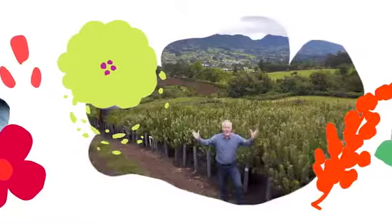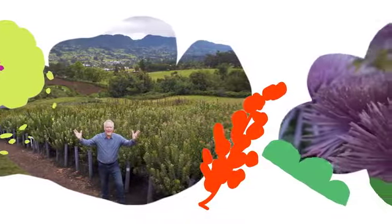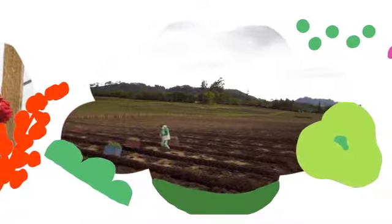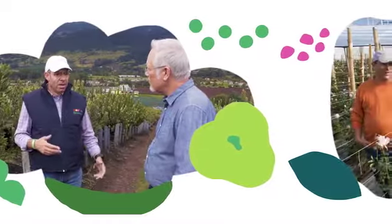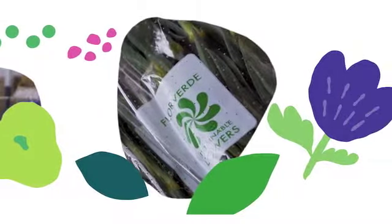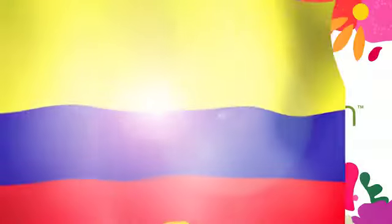Travel with me to South America and the flower farms of Colombia. Together, we'll discover the diversity of flowers, learn about the culture of sustainability, and meet the people with a passion as we bring the Flowers of Colombia to flower fans across the country and around the globe.